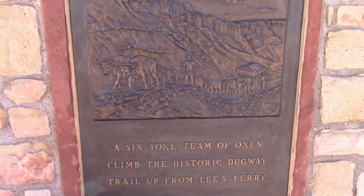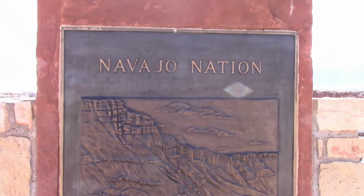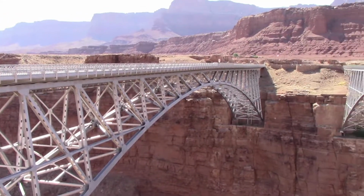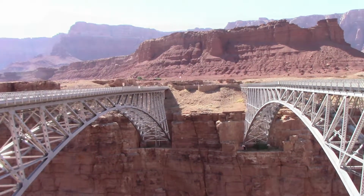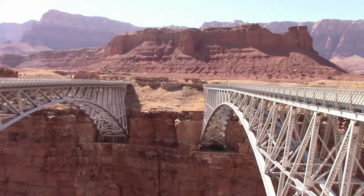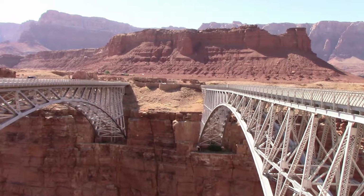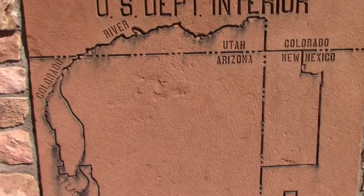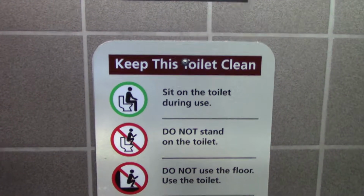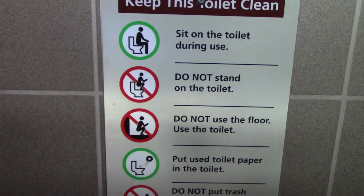And this is a plaque for the Navajo who are here. And now I have walked across to the other side. The area I'm in is part of the Navajo Nation. All over these areas popular with the Chinese, they have these signs on all the toilets.